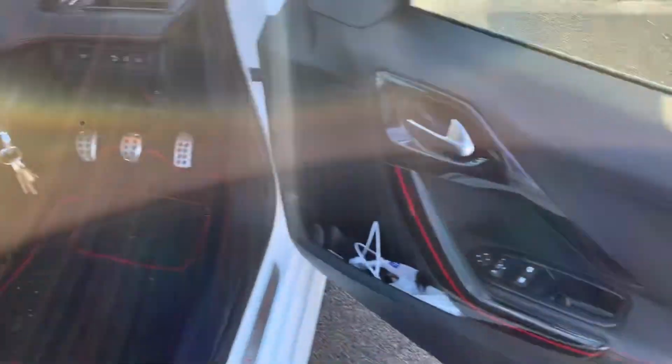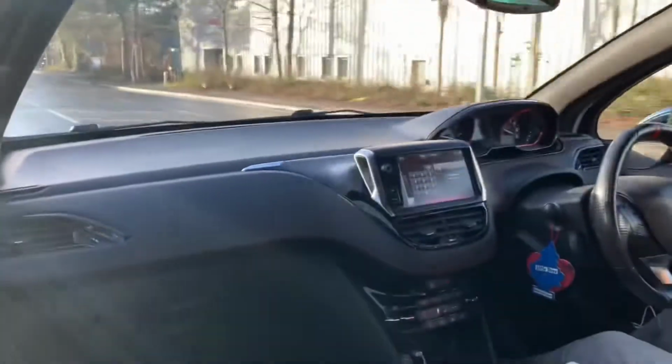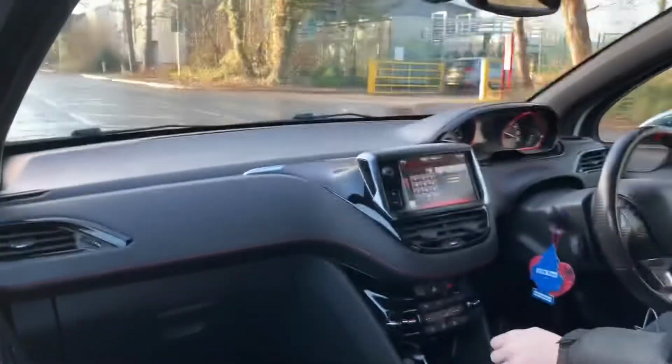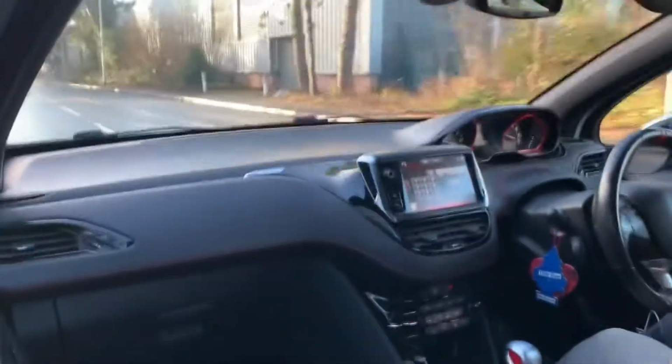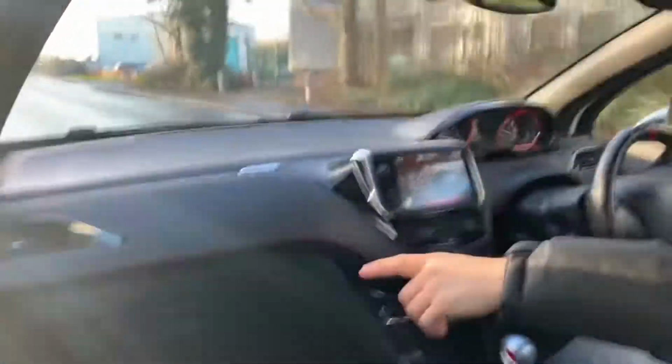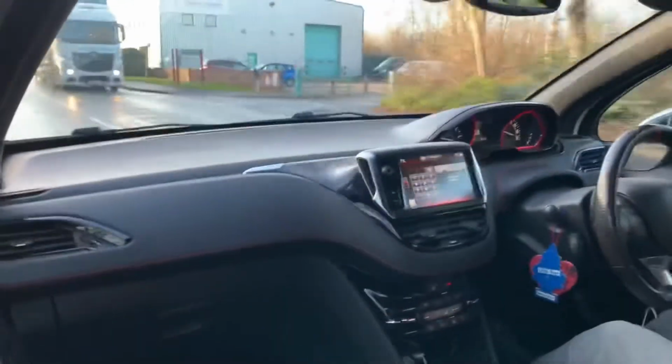It's a great sounding car. Right, so issues that I've had with the car over the year of having it. First issue I faced was about 3 or 4 months into owning the car. I had an issue with the front suspension. I'm not sure what it was.